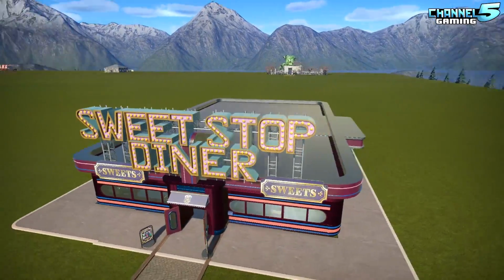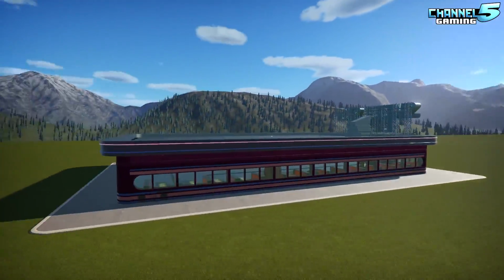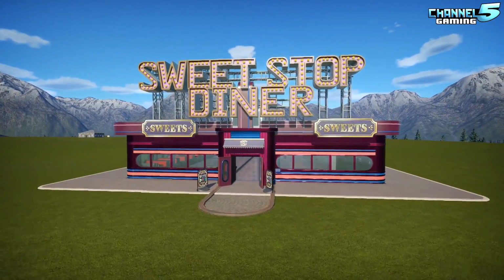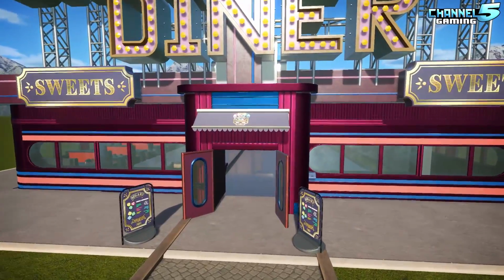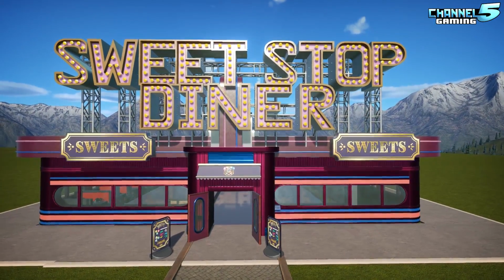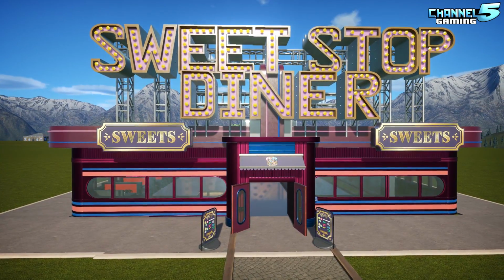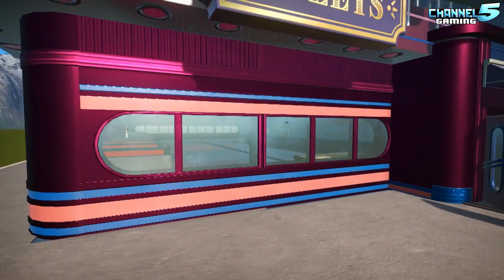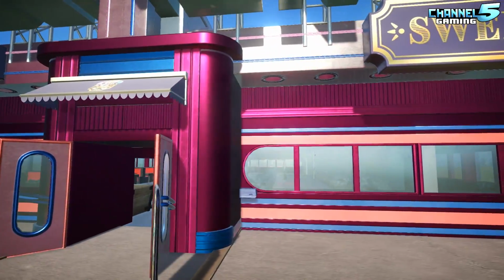Awesome. Sweet Stop Diner by Natho Boy 22. The colors of the shop really appeal to me. I don't know what it is, but I like it. Don't laugh at me. I like purples. Is there a glass in front? Isn't that glass? Are you walking through it or what? No, it's just the floor inside. Really shiny. That shiny metal is mesmerizing.